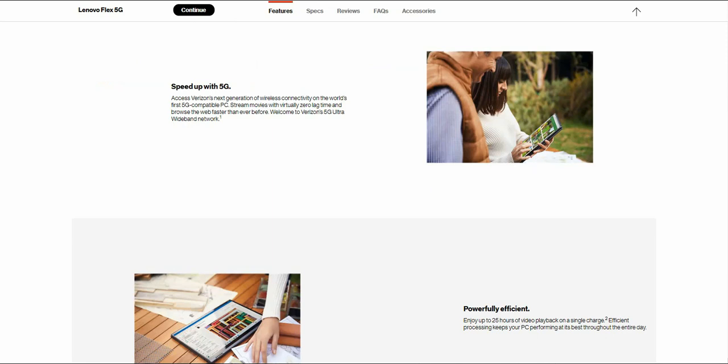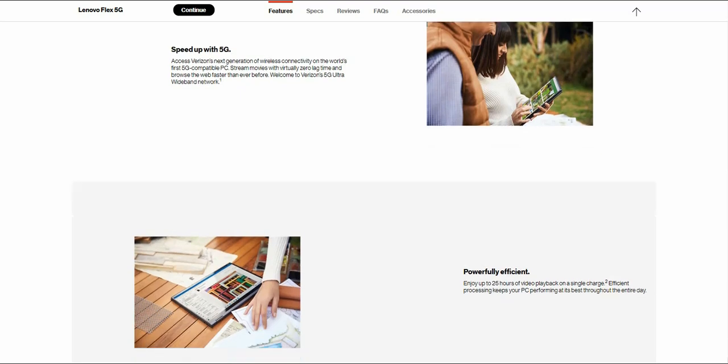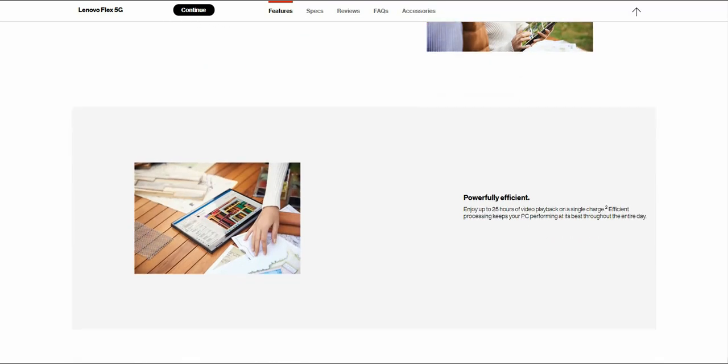Speed up with 5G. So the main selling point for this laptop is 5G. It's a 5G radio, so you will pay a pretty penny for this. So to access Verizon's next generation of wireless connectivity on the world's first 5G compatible PC, stream movies with virtually zero lag time, and browse the web faster than ever before. Welcome to Verizon's 5G ultra wideband network. So if you guys get Verizon 5G where you live, this would be a great pickup. If you don't get Verizon 5G where you live, you will have 4G on this.